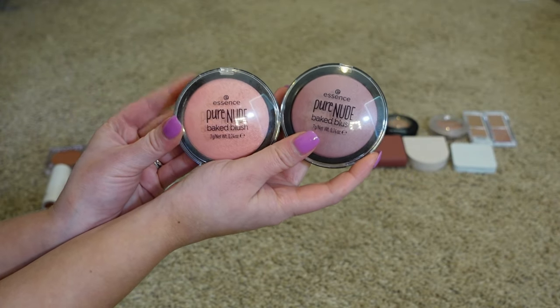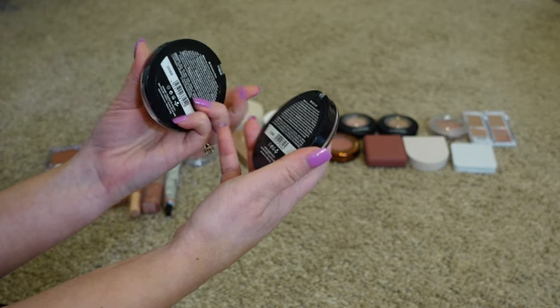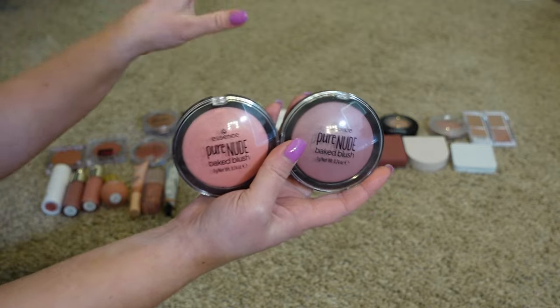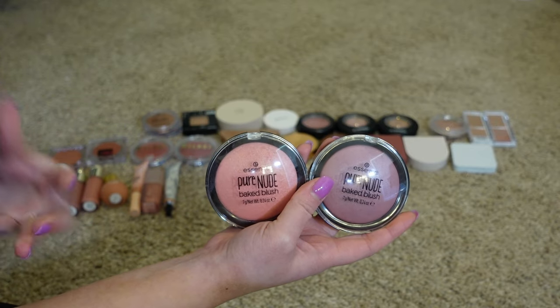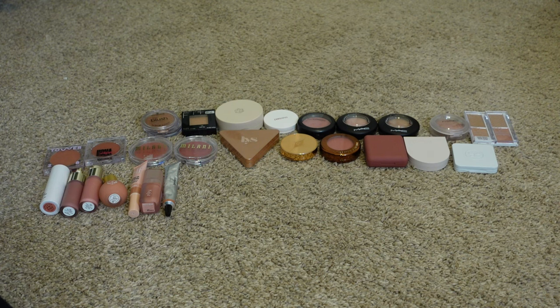So this is the Essence Pure Nude Baked Blush. I have it in Shimmery Rose and Goldie Cassis. This one I got for the cold girl makeup look in the winter, and this one I got because I knew I'd wear it a lot. I do love this. I love this formula so much. I think both of the colors are beautiful, so I'm going to keep both of them. I need to declutter stuff.